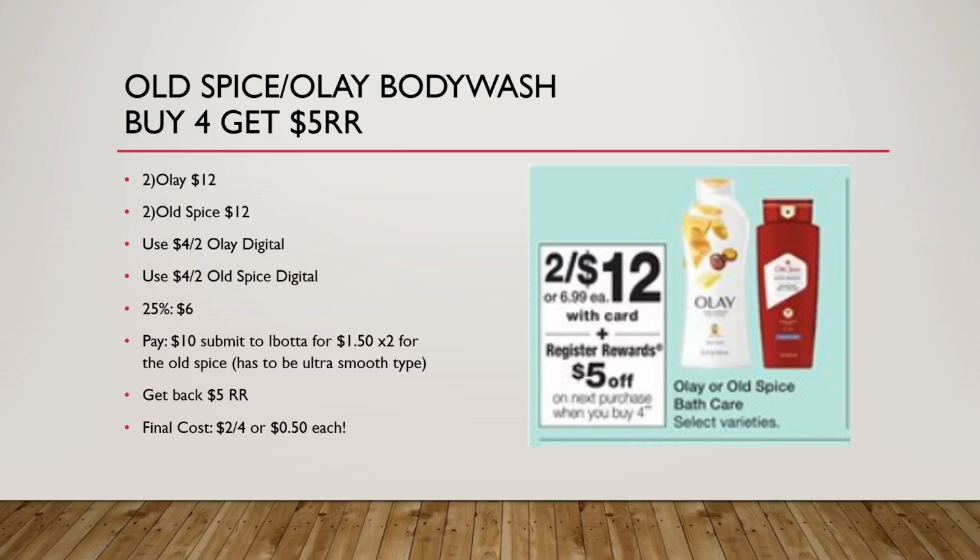For the Old Spice, it does have to be the ultra smooth type. It can't be any of the other versions. That's the only one that is working on the Ibotta rebate. So that'll give you back $3 as well. And you're going to get a $5 register reward from doing the deal. So right there is $8 back. So final cost is going to be $2 for all 4 or 50 cents each, which is such an amazing deal. I haven't seen Olay body wash for 50 cents in months and months and months. So super excited to share this deal with you guys.